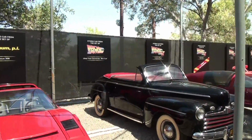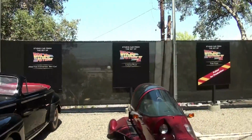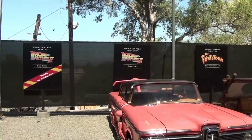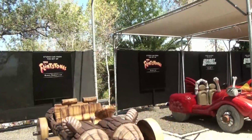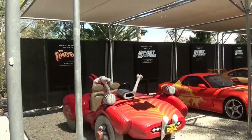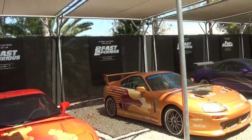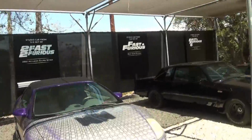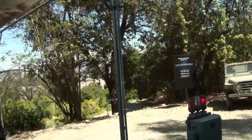We have cars from our favorite series, Fast and Furious, including one from the latest, Fast and Furious 6. That's this flip car up here. Then we have military vehicles from Transformers. And finally, probably the most iconic of all the Fast and Furious cars, the one from the first movie, The Fast and the Furious.